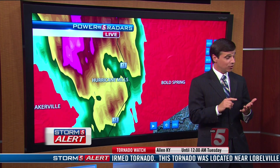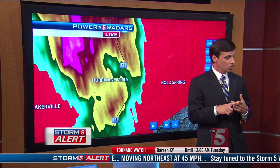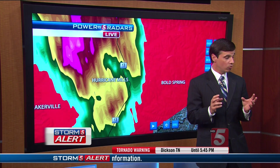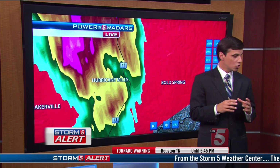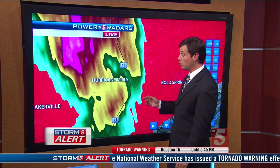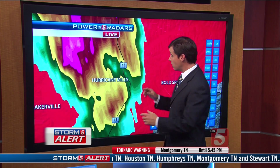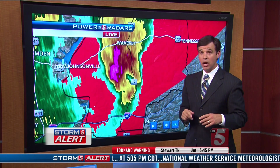Tornado warnings now coming out for Dixon, Houston, Humphreys, and Stewart counties until 5:45 as the Weather Service tracking a severe thunderstorm still capable of producing a tornado right now near Hurricane Mills. That's the one we've been keeping an eye on for such a long time. Lots and lots of reports of trees down with the line of thunderstorms moving northward out of Alabama. That's why the severe thunderstorm warning now in effect for Lawrence and Giles counties, but a tornado warning coming out soon for Wayne County. So a very active evening on tap. We're going to continue to see the tornado warnings flying, and we'll continue to track them here.